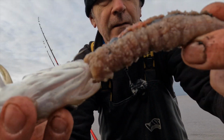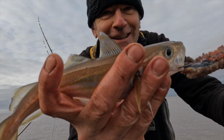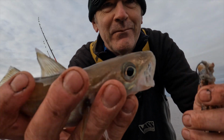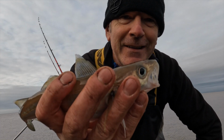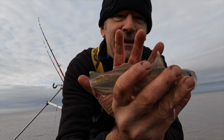There's the bait. There's the fish. Tiny, tiny little whiting on the biggest bait I've chucked out. Anyway, the blank is beaten. He's pretty lively, so I'm going to put him back. Not going to sacrifice him for a conger or something. But a little 9-inch whiting. That wasn't the fish that pulled my rod off the rod rest, but anyway, at least it's a start.